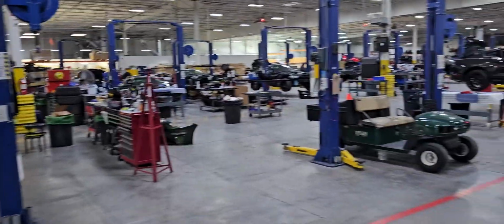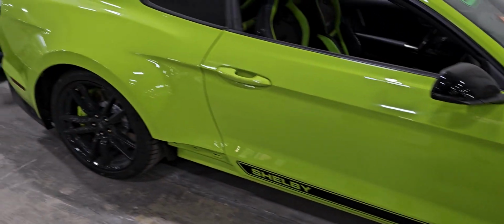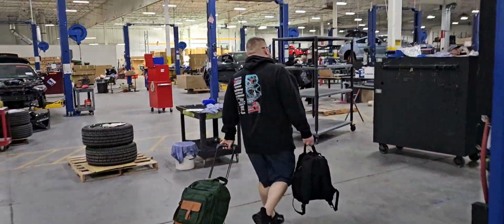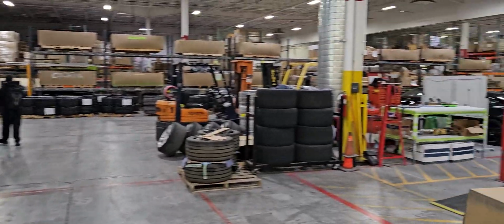Dang, dude, look at all these Mustangs in here. Look at that one. Wide body boy. So cool. I can't believe how many Mustangs are in here.